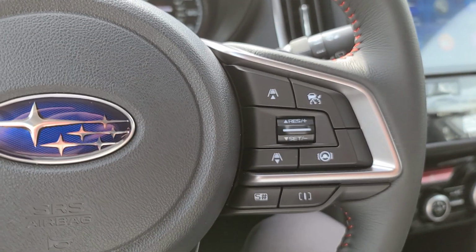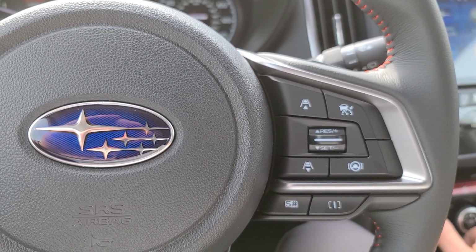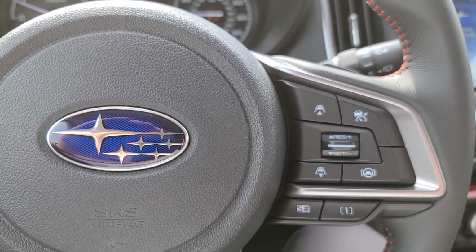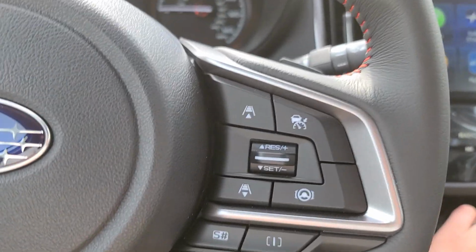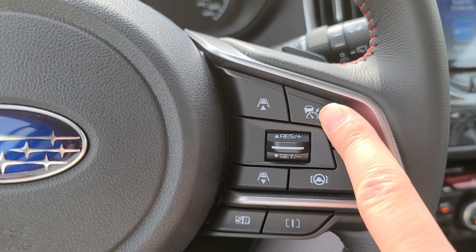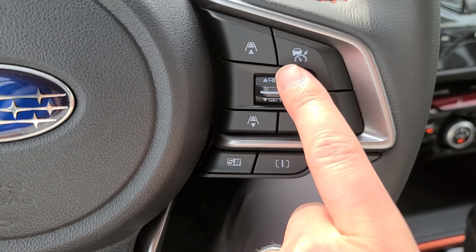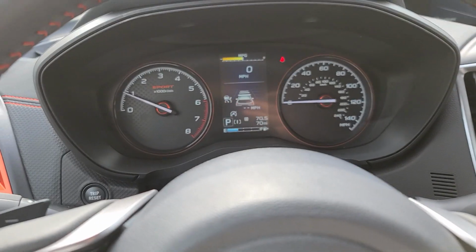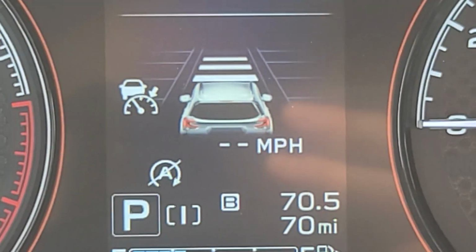Over to the right hand side, this is where we get into the cruise control features, as well as the sport mode, intelligent mode, lane keep assist, and lane centering. So this button right here is going to turn on cruise control. With cruise control on, you can press down on the toggle switch to set your speed. Right there at the bottom of that cluster, it will show you what speed you have it set to.